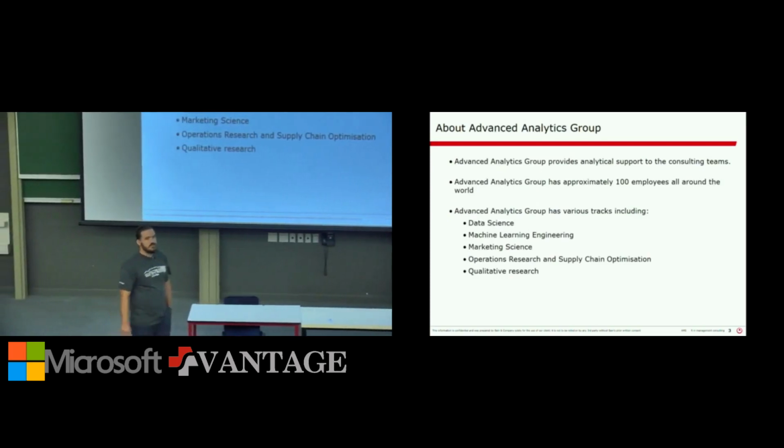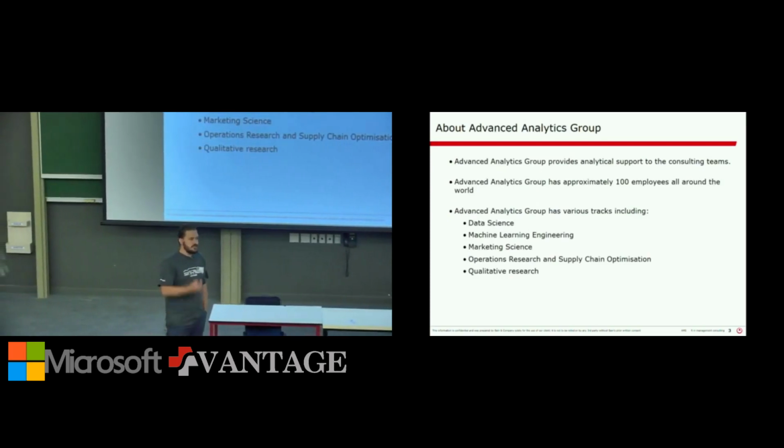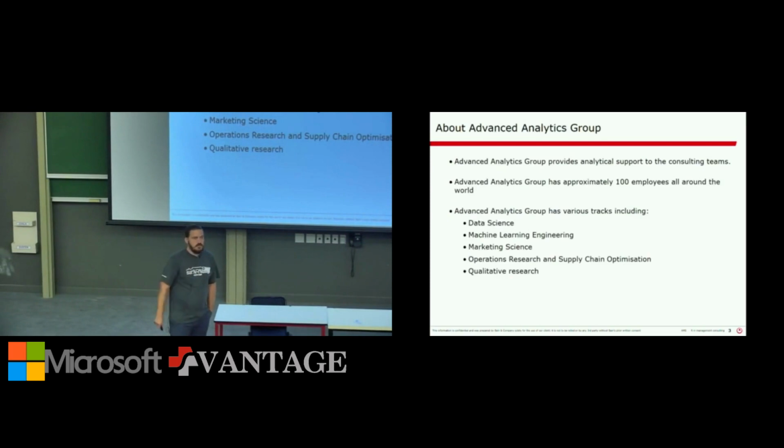Within Bain, I work in a division called the Advanced Analytics Group. We're about 100 people spread out all over the world. We do a variety of different work, from data science to machine learning engineering, marketing science, qualitative research. So really a broad range of work. And so tooling is really important because we have a lot of different people from various backgrounds doing a lot of different work. We have to think a lot about what's the best tool.